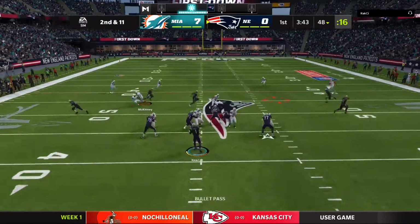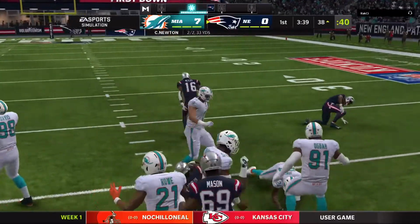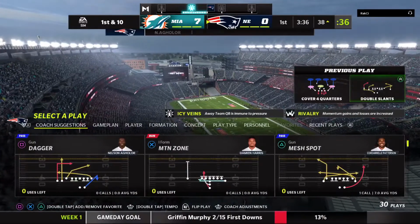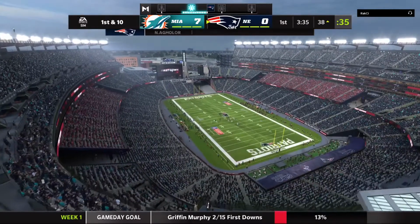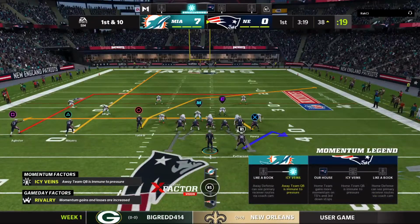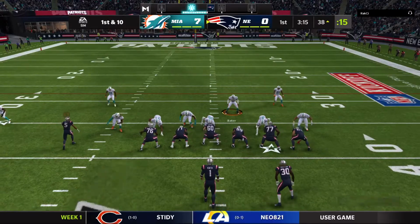Now Newton. The connection here with Nelson Aguilar. And he's got another first down as he's brought down at the Dolphins' 38-yard line. Newton to Aguilar for a Patriot first. So now 1st and 10 as they've crossed into Miami territory at the 38.